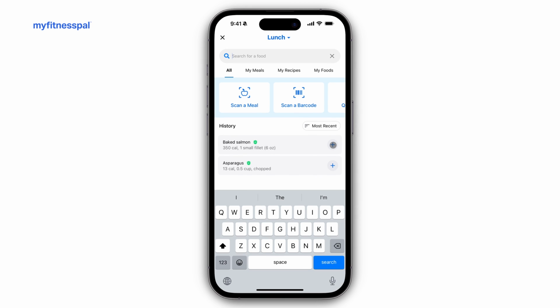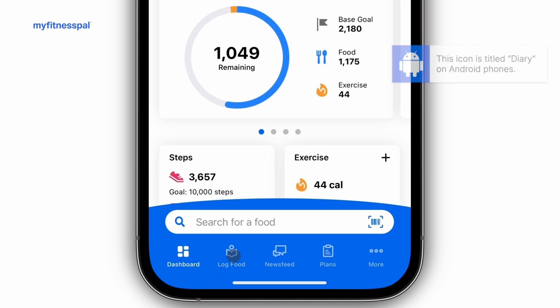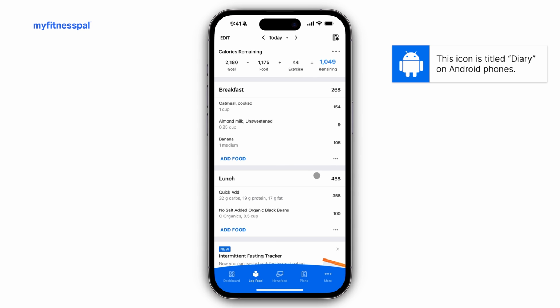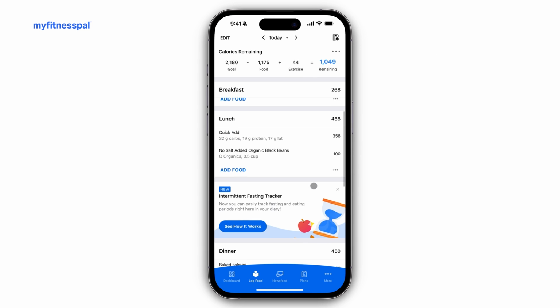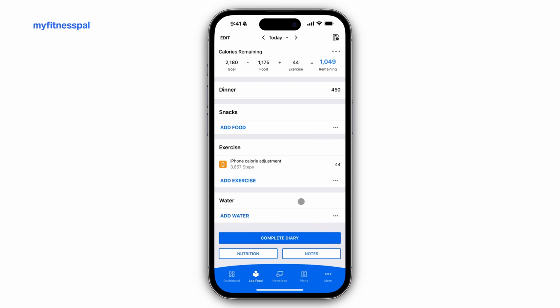Those are the quickest and easiest ways to log food with the MyFitnessPal app. But they're not the only ways. When on the main dashboard, you'll notice an icon at the bottom that says Log Food. Tap that and it'll take you to this screen. You'll be able to review all the food you've logged, as well as add exercise if it wasn't synced by a connected device, and track your water consumption.